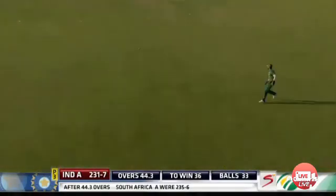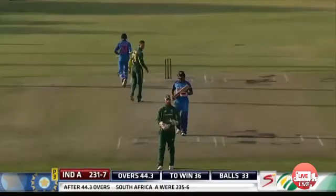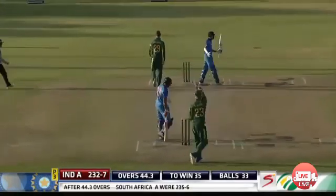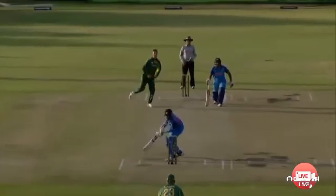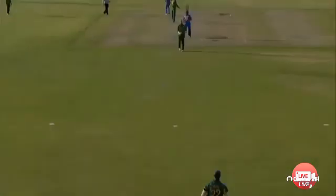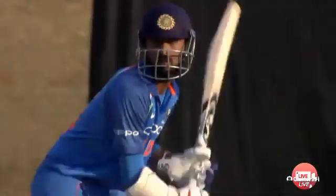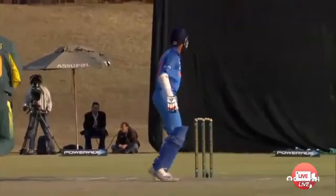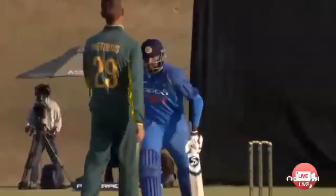This time he ducks into one, but just scoops it over Heinrich Klaasen. A very good short ball there by Dwayne Pretorius again. You can straight away see he's not happy about the way Pandya treated him the previous ball. He got a good bumper there and a good short ball. There you can see right into the wicket. He got himself in a very bad position there. Very good delivery and something he'll remember.